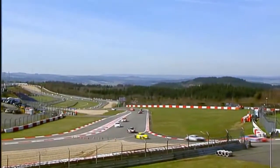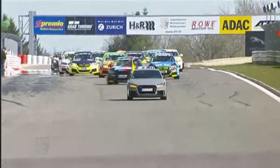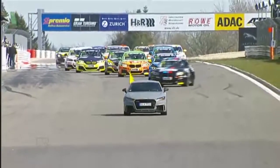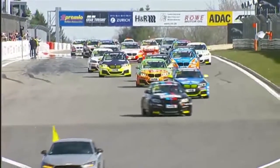The changes over the years, and we've already got some debris on the circuit, so it looks like there's been a coming together on the Grand Prix track. That's a bit careless, to say the least. I think now the 5th group, this is behind an Audi TT. They are the Cup 5 cars, the 4 of this group.